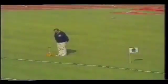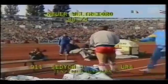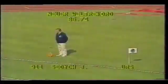Yes, he has. When his teammate Litvinov, who beat him in the World Championships in Helsinki in 83, went into the lead, Sedych came back, and there's the world record marker, and it does look to be further. And Sedych, yes it is, it's a new world record, 86 metres and 74, and that's 284 feet 7. The third world record in these championships. What a marvellous performance, 86 metres and 74.